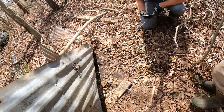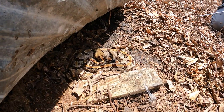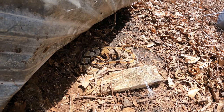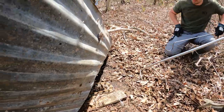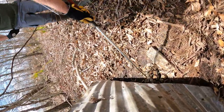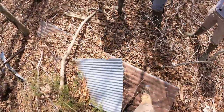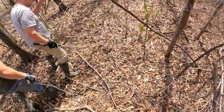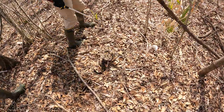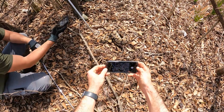Oh, wow. Man. Oh, whoa, look at that. That's incredible. Good Lord. What a big one. About to move. Yeah, might as well. Holy cow. Look at that. What a smoker. Look how heavy and thick.